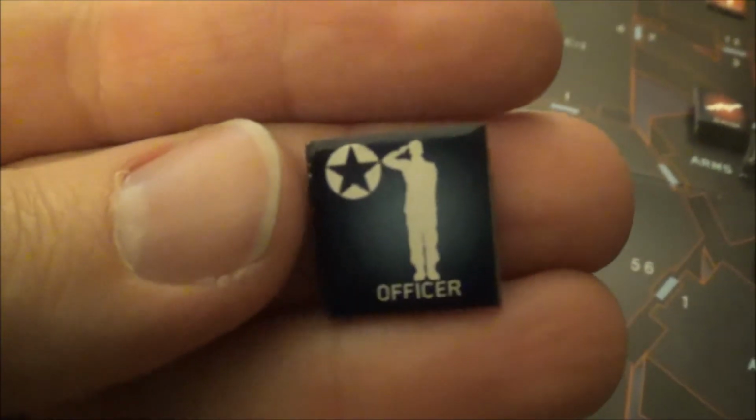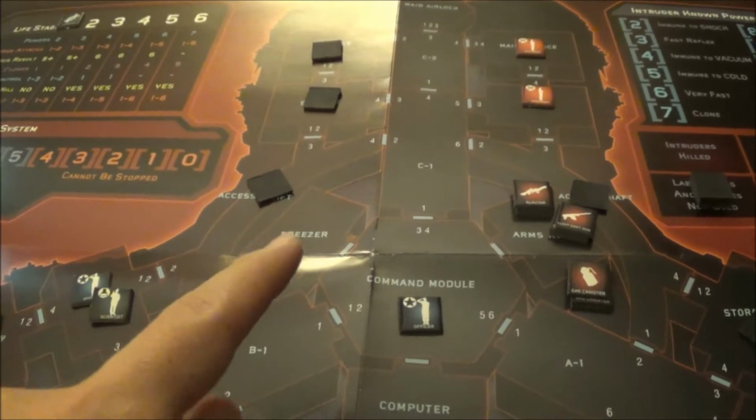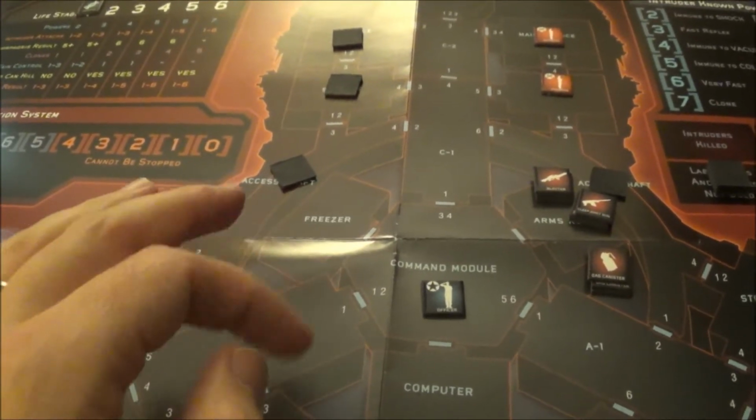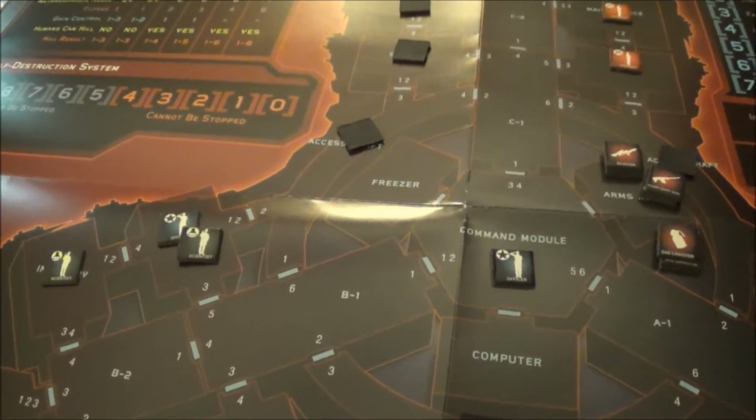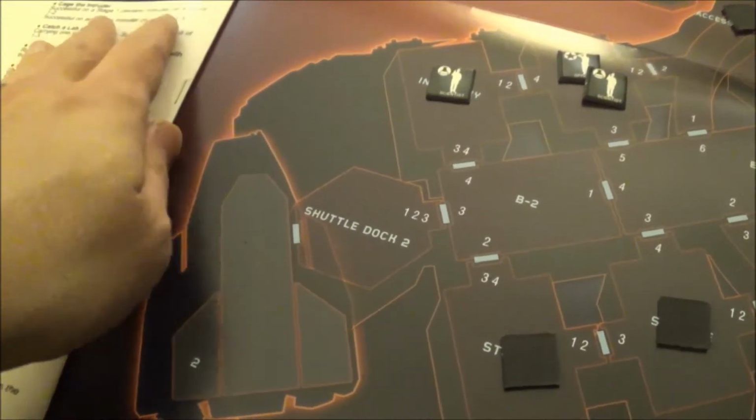And then we have the crew. There's officers, engineers, and scientists. So what we're trying to do is find the intruder and either freeze it permanently or kill it. Or, if all else fails, get off the ship, which is a draw.